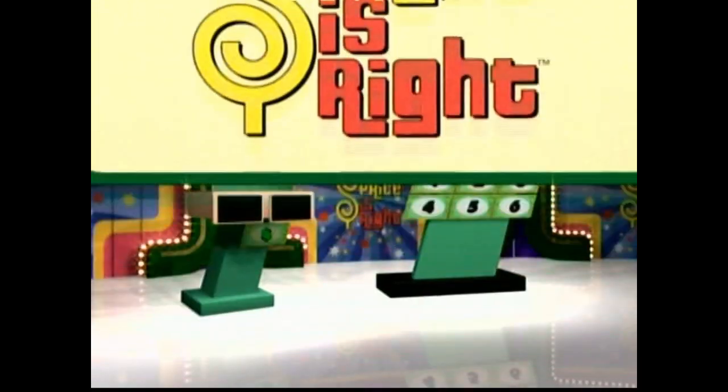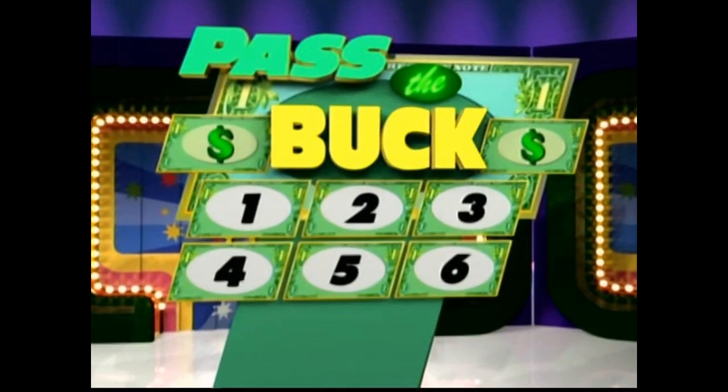Thank you very much, Rich. It's a Chevy Equinox. Game is now called Pass the Buck. We have the automobile. We have $1,000 behind one number, $3,000 behind another number. We have $5,000 behind another number. And behind two of the numbers, it says, lose everything. Go to you, Orange Yoshi.